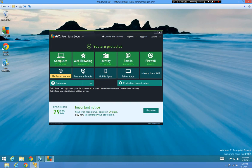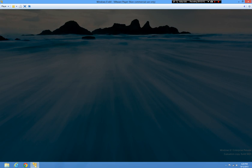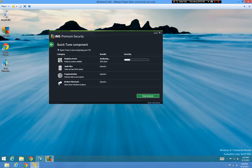We got our Quick Tune. It's basically a small, like a mini CCleaner in a way. It will scan broken things, registry errors, junk files, fragmentation, and so on. It'll go through, scan all those, and then it will try to fix them. It's what kind of set AVG apart from the other companies.